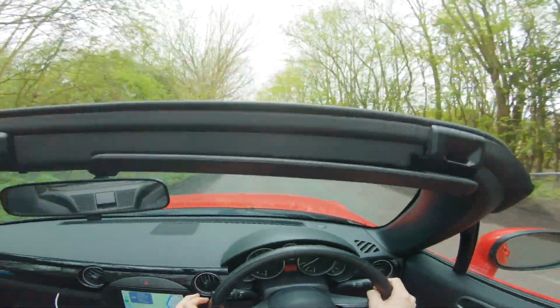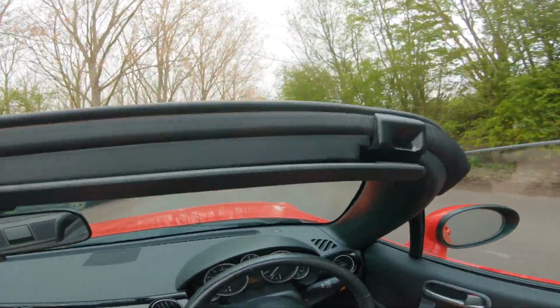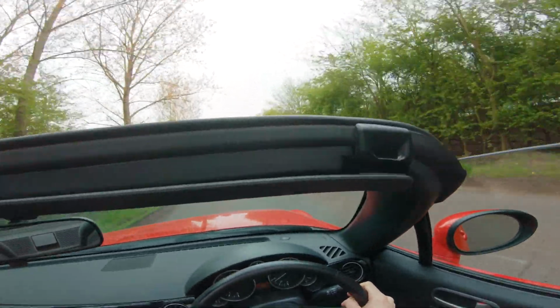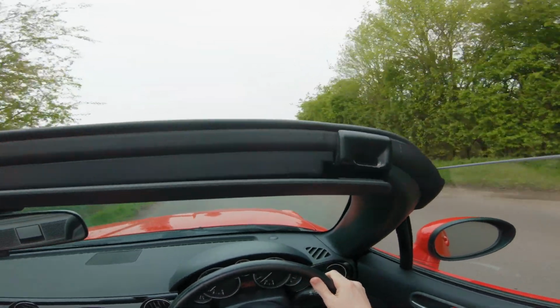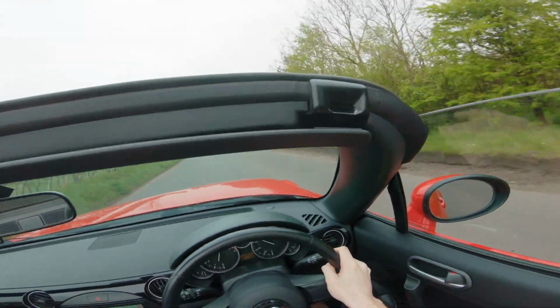This has the upgraded Ibach sports suspension, which drops the car, I think, like 30 mil. I'd have to double check the specs on it, but it drops it by quite a significant amount, and I think it's the go-to mod. If you only do one thing to the Mark III MX-5, get it on some sports suspension. It makes a huge amount of difference.